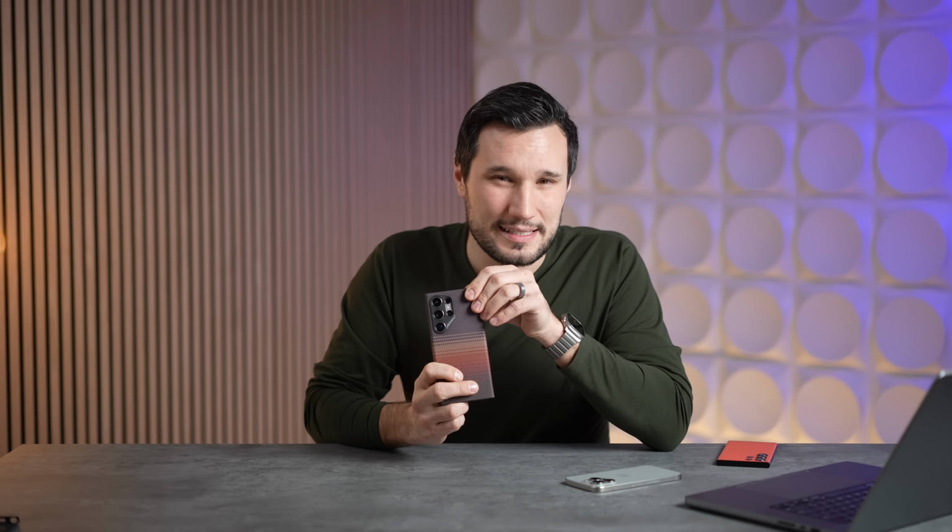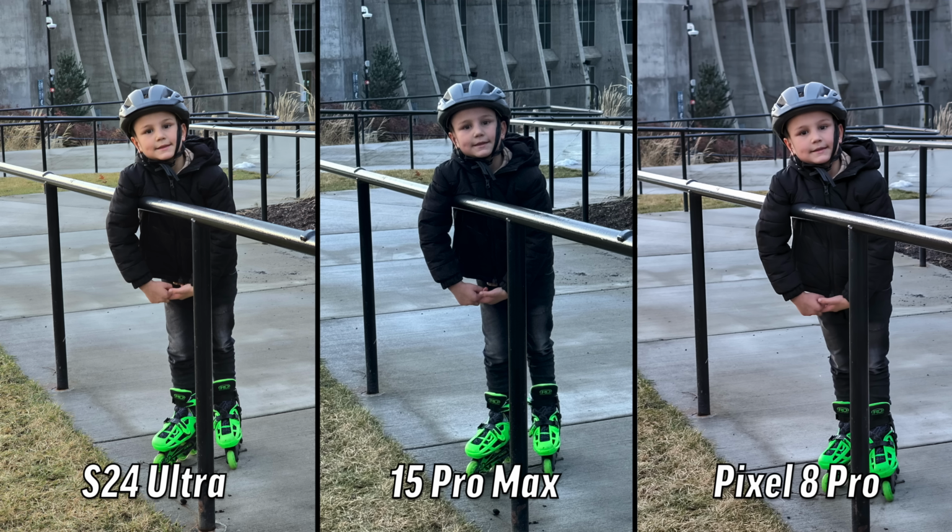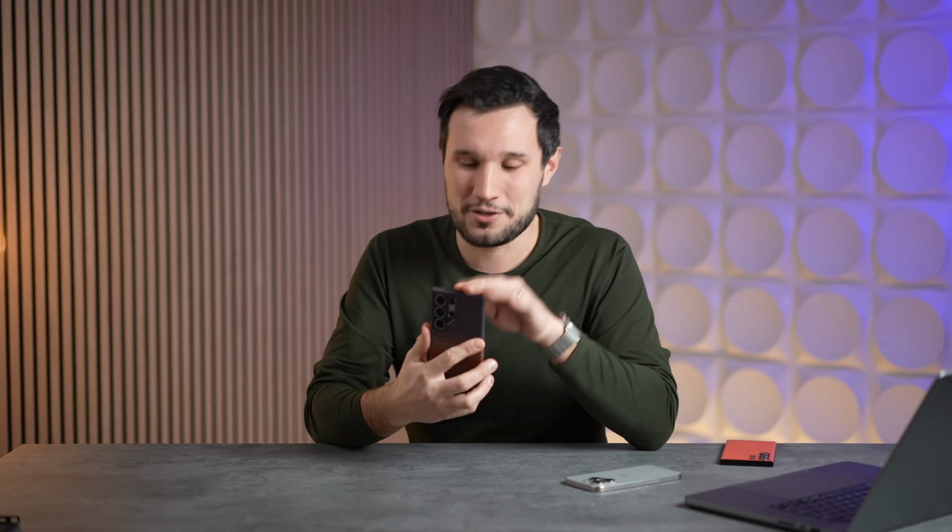And the only real complaint that I'll say about the cameras is that 3x lens. It's an old lens, and I don't know why they still have it in there. It made sense when they had a 10x to have a 3, but now the Pixel and iPhone, they'll digitally crop into 3x and it looks better than this dedicated lens. So I think that's really the only bummer and the only lens that you probably will not use.